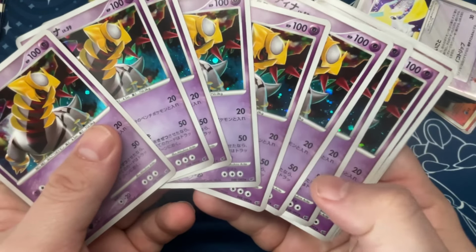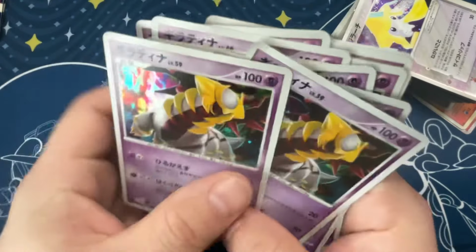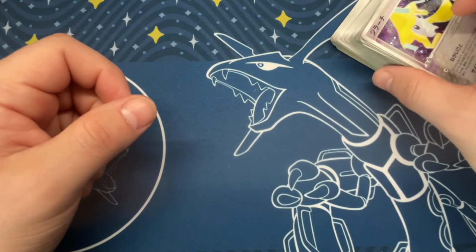I like Stormfront as a set too, or whatever it's called in Japanese. They just use Stormfront on the PSA labels. That's typically what I go off of. That's what I call the sets, even though some of them have different names.